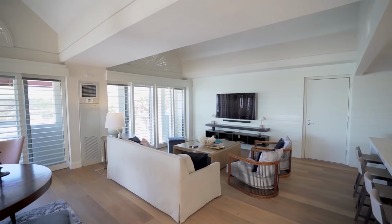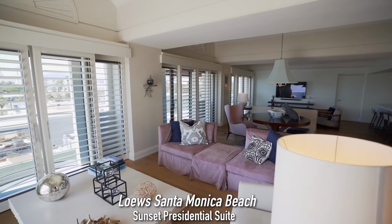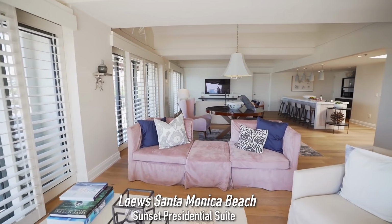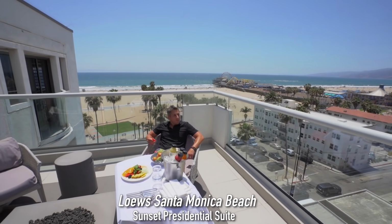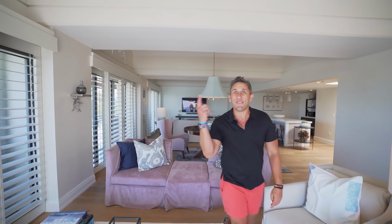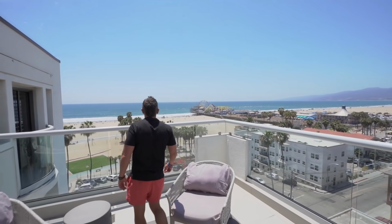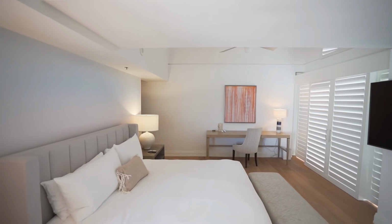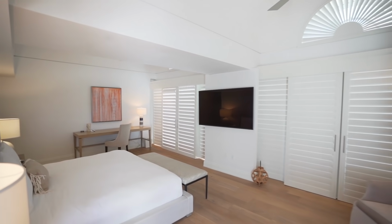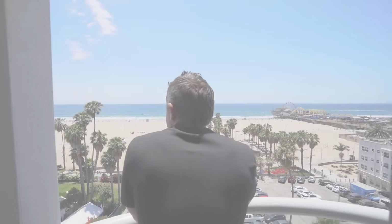Welcome to the Sunset Presidential Suite at the beautiful Loews Santa Monica. What you're seeing is 2,200 square feet of indoor and outdoor space on one of the best suites here in Santa Monica. Don't believe me? Come outside and check it out. With that 2,200 square feet, you're going to get a one bedroom with a king bed surrounded by windows in order to allow you to enjoy that ocean breeze or that stunning Santa Monica beach view.